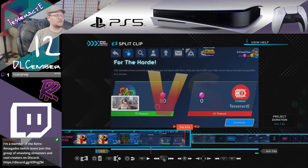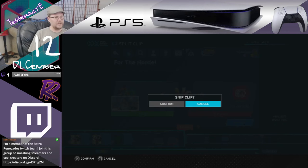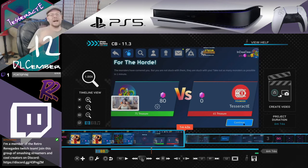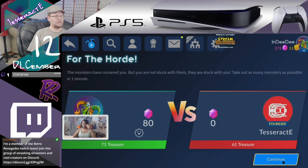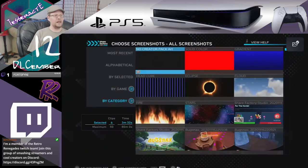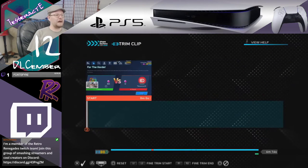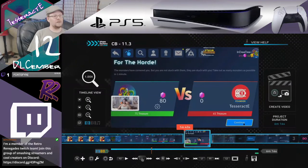Whoops. That's not what I meant to do. Okay. I want to do this. No, cancel. Oh, I had to back out to the main level. Now we can blow it up full screen. Get the screenshot. And then we can just add that screenshot right in. It does 5 seconds by default, but I want to stretch it out to 7. There we go.